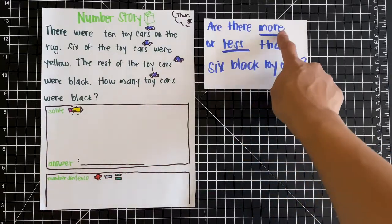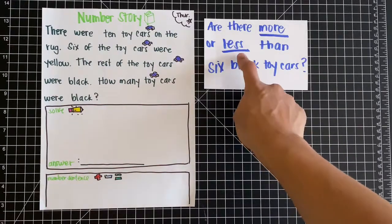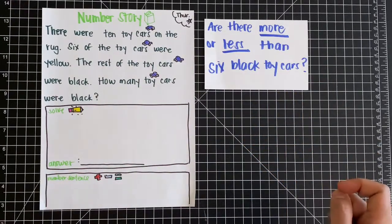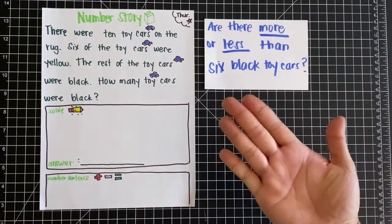Why do you think there are more than 6 black cars? Or why do you think there are less than 6 black cars? All right, so go ahead and tell your families right now and pause the video.